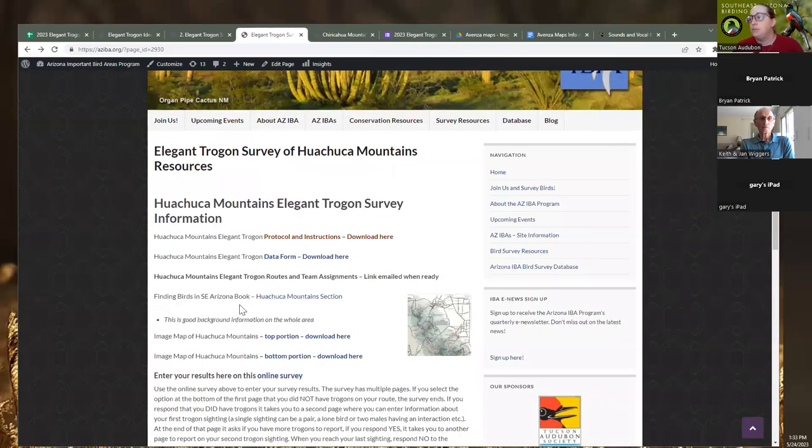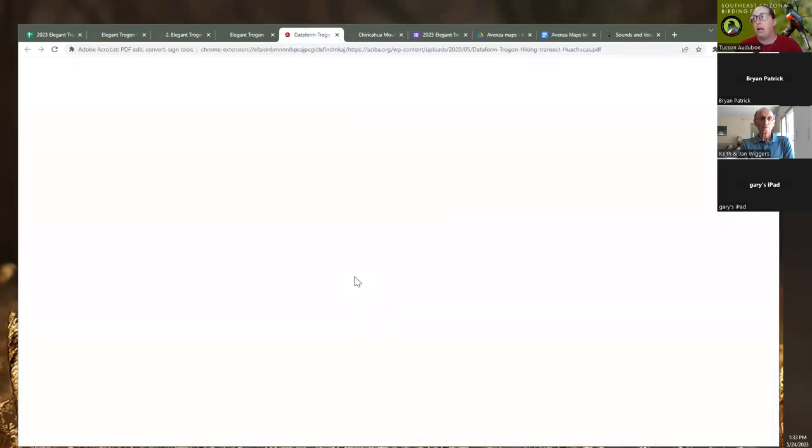So I also want to talk about the data form. Now I have an actual data form here that you can print out and use in the field.